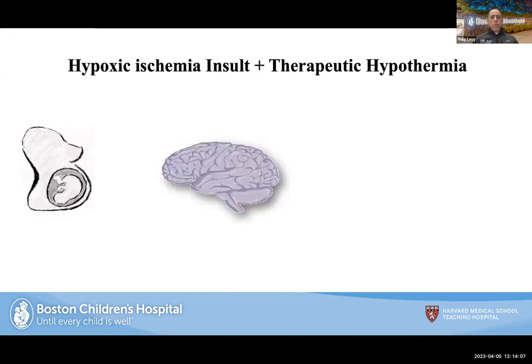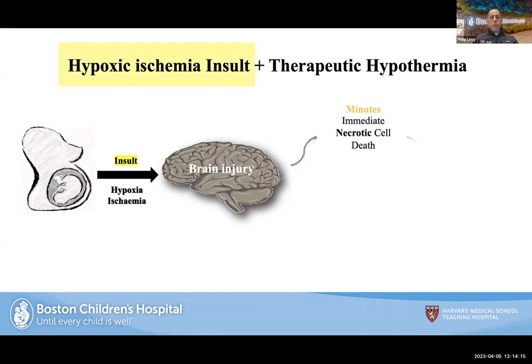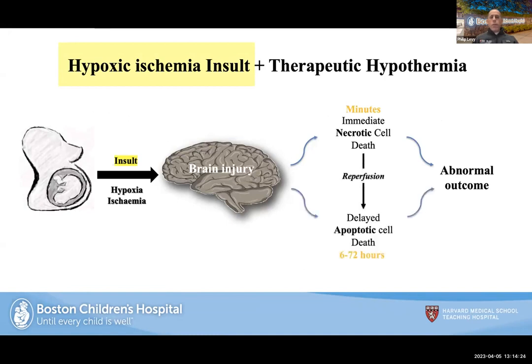I think most people will know the next several slides, but it's important to understand that there's some insult that leads to hypoxia, ischemia that causes brain injury. Within minutes, there's immediate necrotic cell death and an abnormal outcome. And then there's that reperfusion injury, which is delayed or apoptotic cell death occurring 6 to 72 hours.